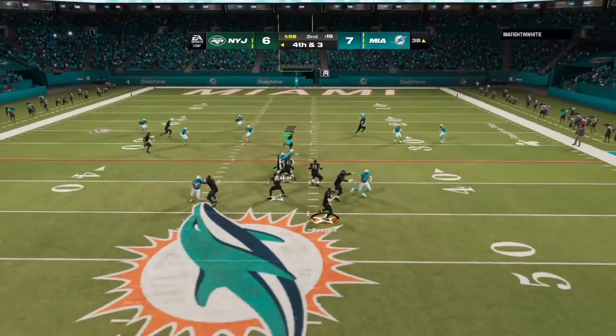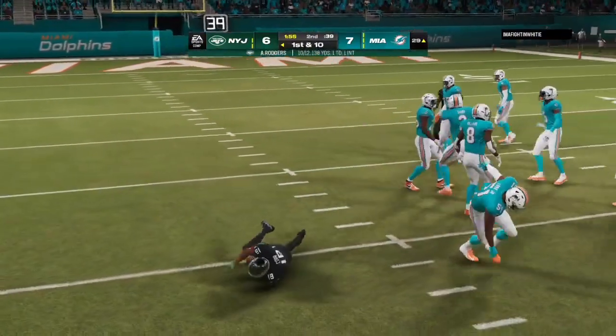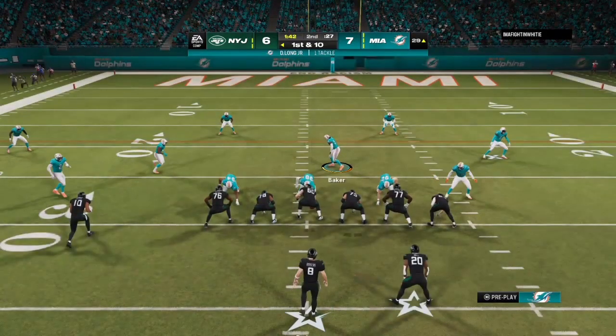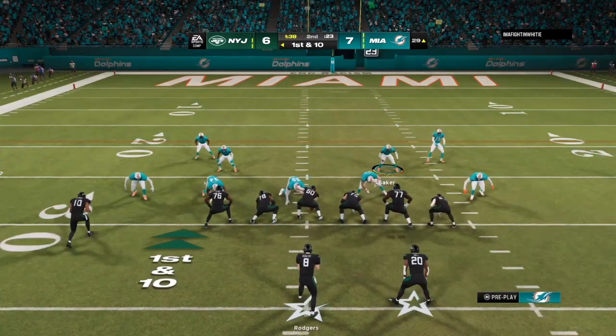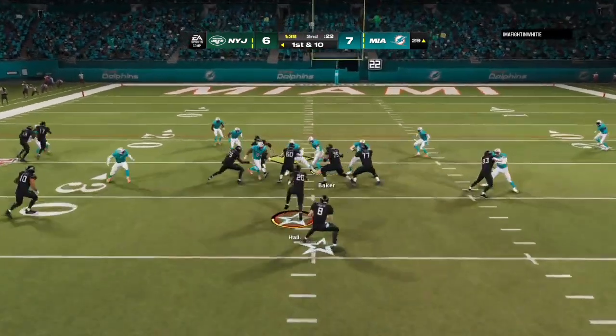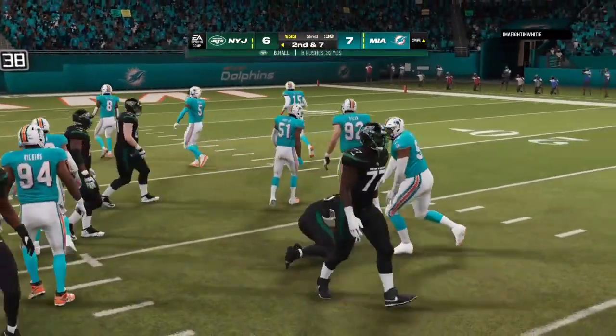They'll go for it. It's Rodgers, working in the middle of the field, and he's got a man, complete. Hall wants to give up the middle, and there's not a whole lot of room to operate there on the 1st tackle.